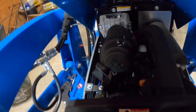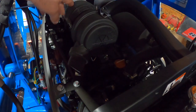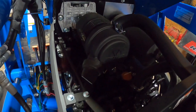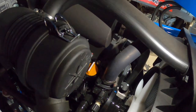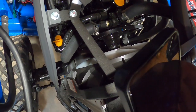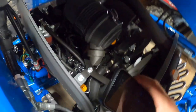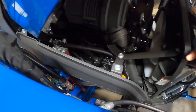But like I said, this is a Yanmar engine. And right here is your air cleaner. So you can open this up and take the filter out and blow that out if you need to. Something I noticed here, that orange cap that you see, that is an engine oil fill. And then there's another one, you see that orange cap there, there's another one down there on the side. Which, it would be harder to get this one because you have to take this side piece off, which looks like it's 2 bolts, maybe more.